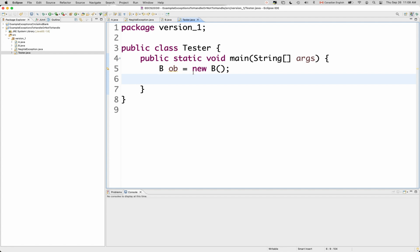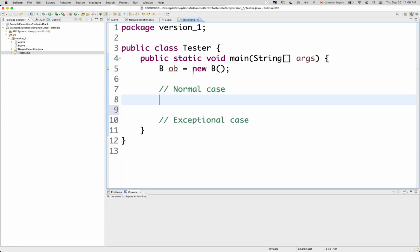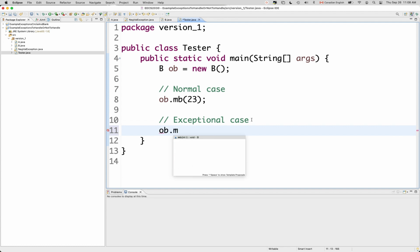Okay? So let's say here, we can say normal case, exceptional case. Let's do normal case first. I can say ob.mb. All right? Over here, I can call ob.mb, let's say 23. And then minus 46. Let's do one by one. All right?